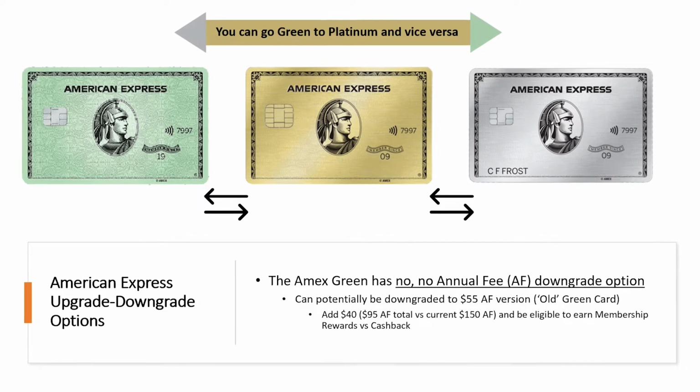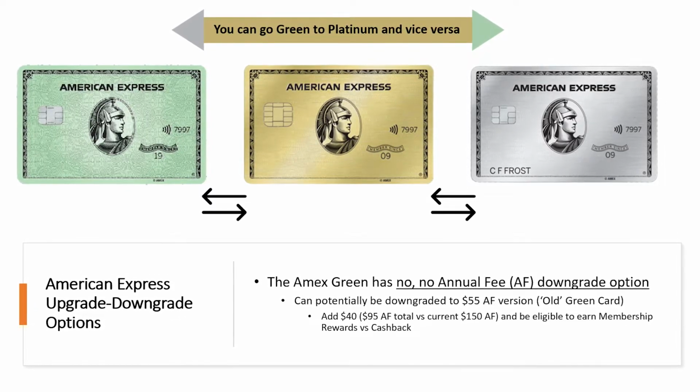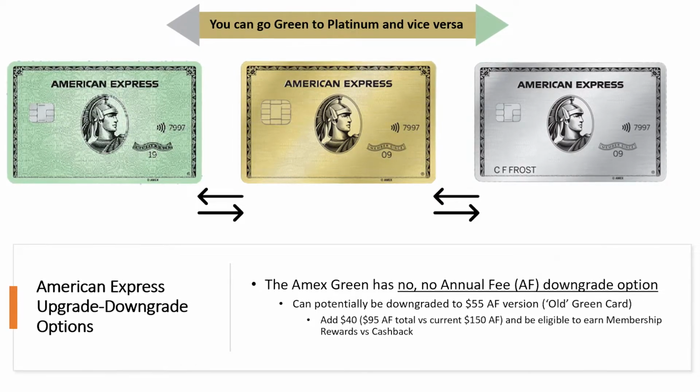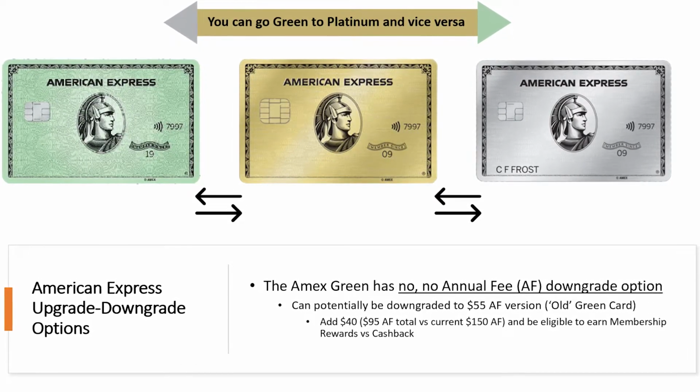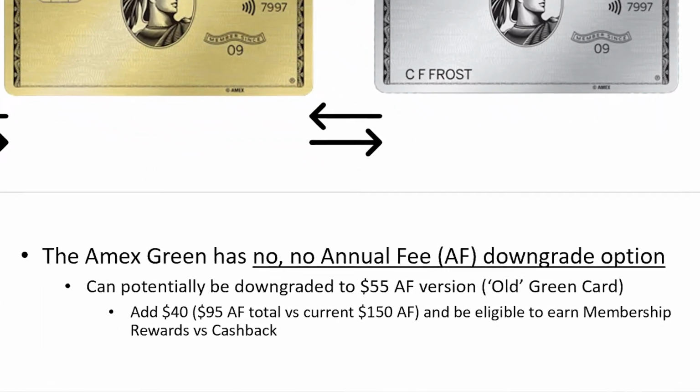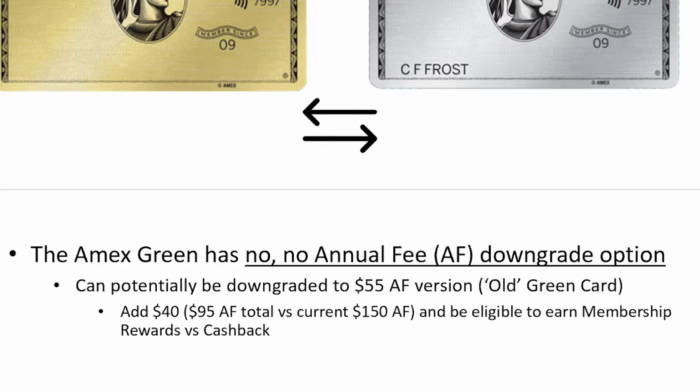Whether you have the Amex Green, Gold, or Platinum, you can really downgrade and upgrade back and forth as you see fit. The main caveat is that with the Green card, you can't go any further down, and with an annual fee of $150, there's some extra notes I put at the bottom, but essentially there's no way to really get a $0 annual fee option with these flagship American Express cards.